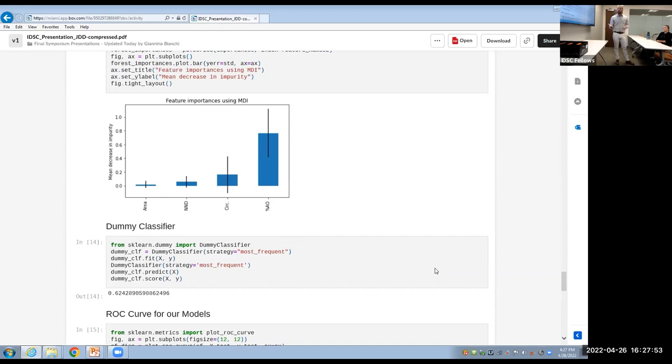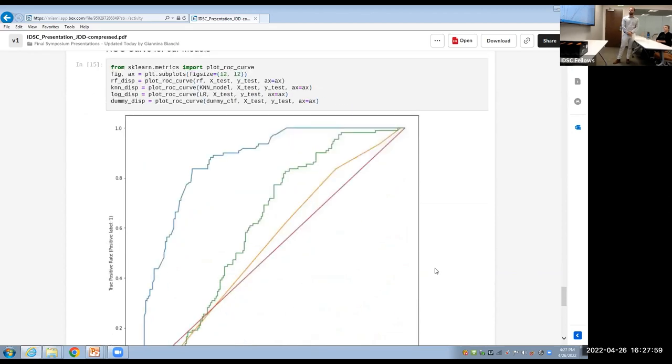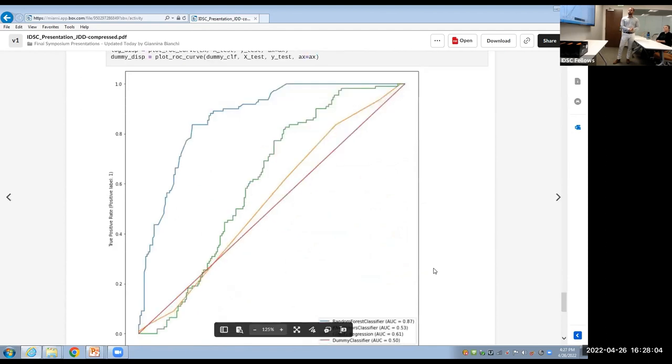And it got about 62%, but the accuracy score is not as important. Really, the ROC curve is the most important. So the ROC curve, as we saw in the previous presentations, plots the true positive versus the false positive. And essentially what we need to see here is the larger the area under the curve, the better the model is at successfully predicting whether these came from either a case or a control.